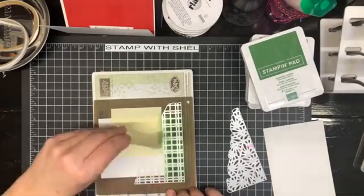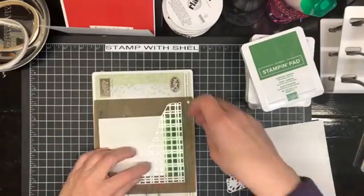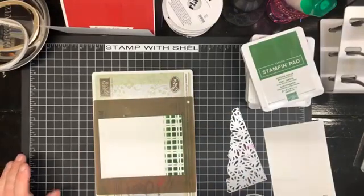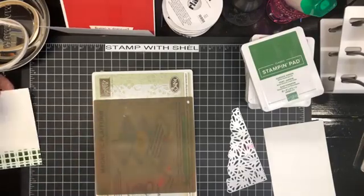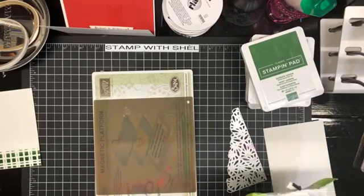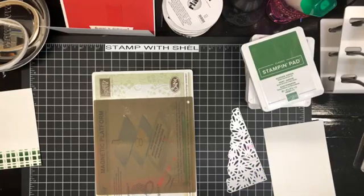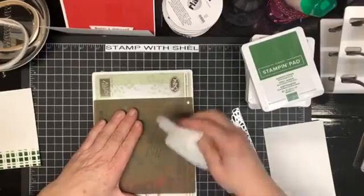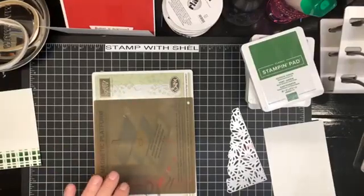All right, we're going to remove these Post-it notes. And now I'm going to lift up this die, and I'm going to stick it way over there because it's all covered in ink. And there is my tablecloth. Now, I need to clean up my mess. I figured it would just be easier to do the 2 card fronts with the ink blending first and get all the mess out of the way.